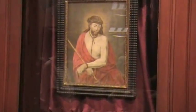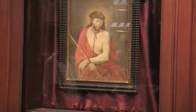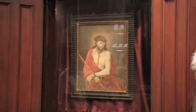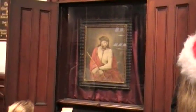We believe the artist was a 16th century Spanish painter by the name of Francesco Pacheco, who was a scholar and wrote biographies of all the important artists. Have you been to the other places yet?